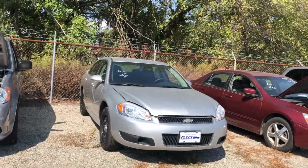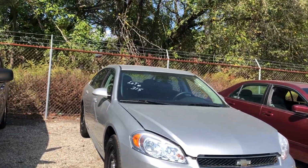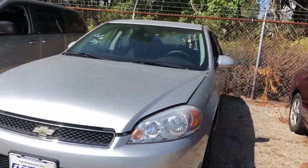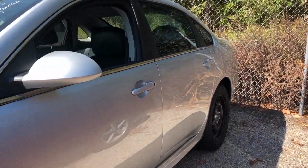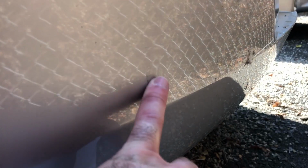And here's that other Impala, lot 315, 2012, 77,000 miles. Bidding is at the same as the other one right now, $2,548. Condition-wise, body is much nicer on this one than on the other. I'm not seeing any scrapes or dings on the side. That just looks like stain. I see a crack right here and some scuffing. Again, driver's ed car, I bet.